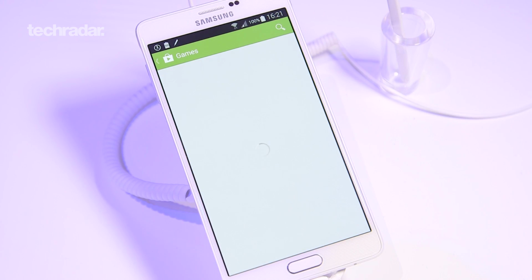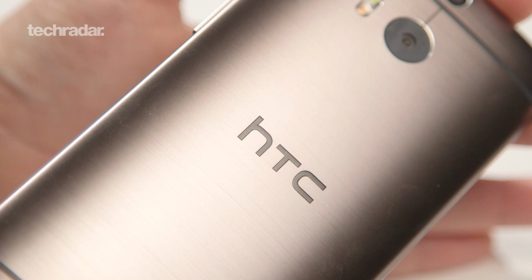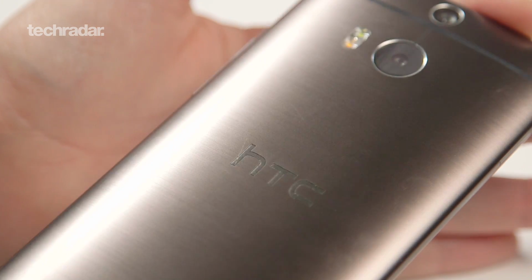So there you have it. The Samsung Galaxy Note 4 and the Xperia Z3 both failed to take the top spot, and the iPhone 6 didn't manage the feat either. So the big question now is whether the HTC One M9 can actually get much better than this.